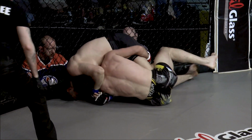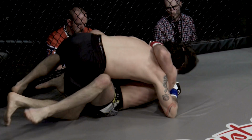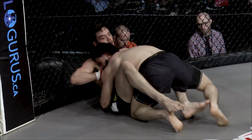Or will he pass to the side? And gets to the side. Not completely clear of the legs, but nice re-guarding of half guard. He's got butterfly hooks now, does Moore. Will we see a sweep attempt?